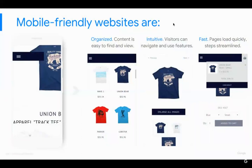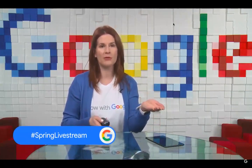And third, it has to be fast. If you've tuned into any of the past live streams or any of the presentations, you've probably heard this stat or a variation of this stat. For every second that there's a delay in a mobile page load, your conversion, the desired action that happens on your site, can fall by up to 20%. So it's really, really important that if I'm using that mobile device, what I'm trying to do can happen very, very quickly.